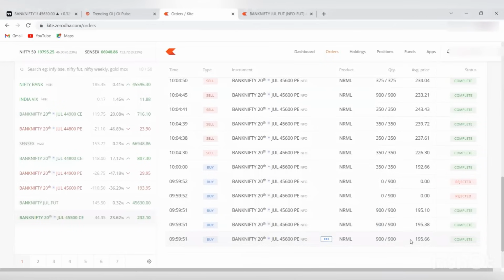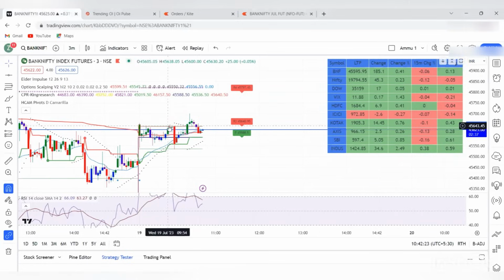Why is this trade at 195? Our reason is very clear. Look at the camarilla pivot. I have taken the trade there. That's it.